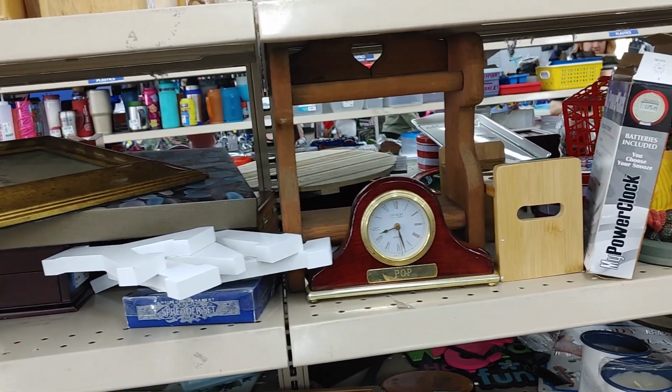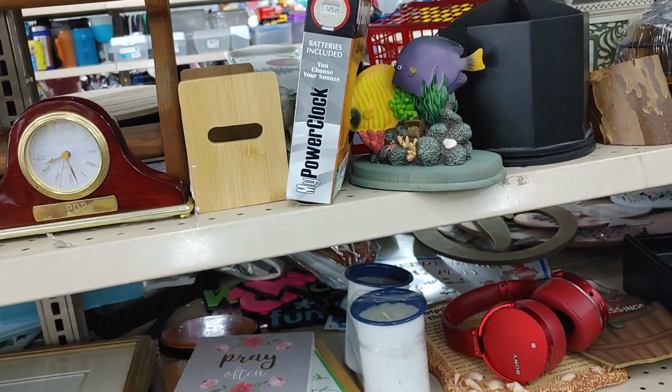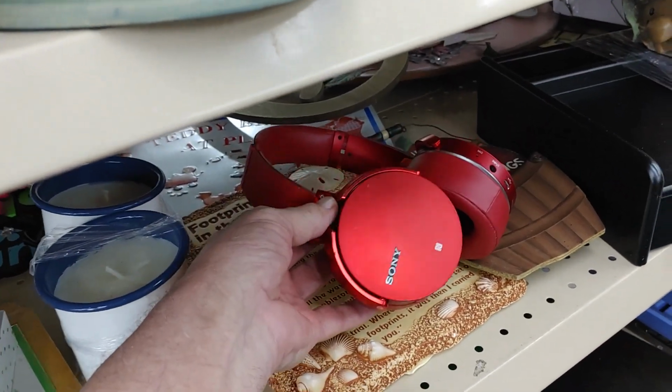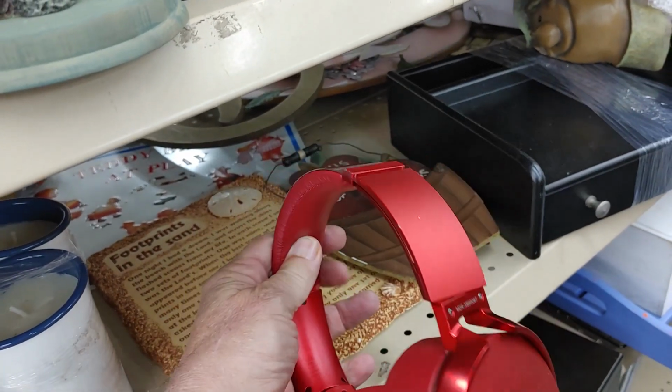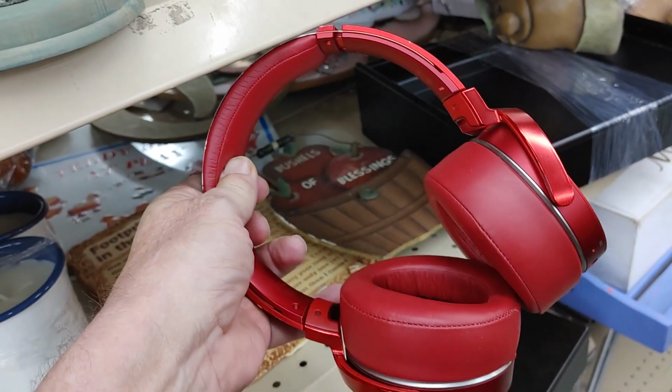On this next row, I wasn't finding much that I was interested in. And then I saw on that shelf down below this pair of Sony headphones. Yeah, they were Bluetooth. Goodwill was only asking $5.99 for them. And when I looked up that serial number, they were going for over 30 bucks.